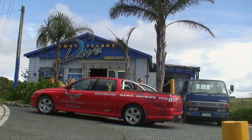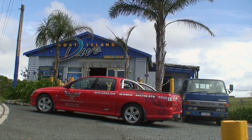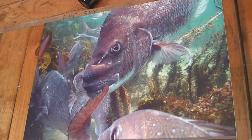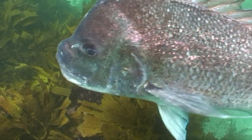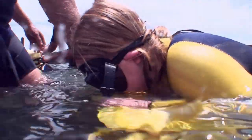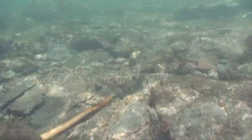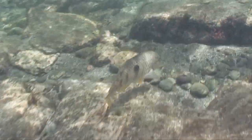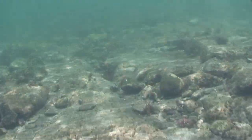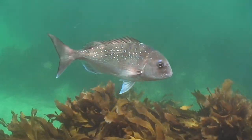Fifty minutes north of Auckland is the Goat Island Marine Reserve. The staff at Goat Island Dive have created a no-fuss operation that can fit you out and give you all the help you need to go underwater and see sights like Monkey Face, this big old snapper. People of all ages can enjoy the sights with the right advice. All you need is a mask, snorkel, wetsuit and fins, all of which can be hired if you don't have your own. You can expect to see fish in the first few metres from the beach.